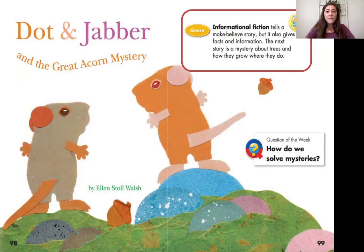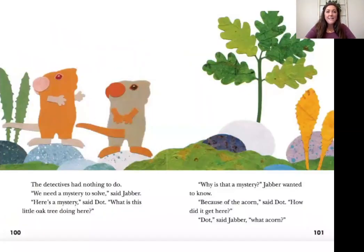We are going to read this story together. We will stop, discuss, and ask questions to check for understanding as we are reading. We're going to get started on page 100 and see how this mystery begins.